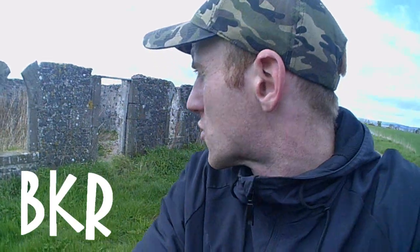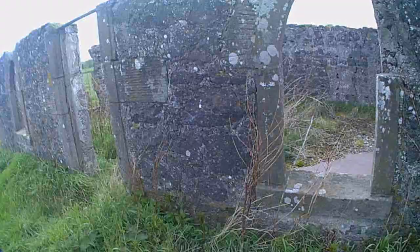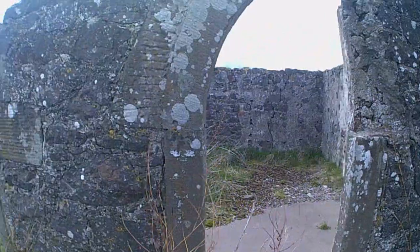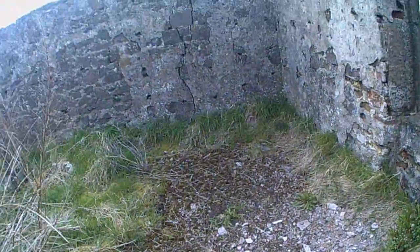Alright folks, welcome to this episode. We'll start this video here next to this ruined house at the roadside. It must be pretty old because it's got arched windows. It's maybe been used for a shed. It's quite a cool little house.